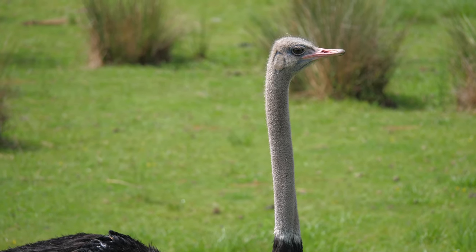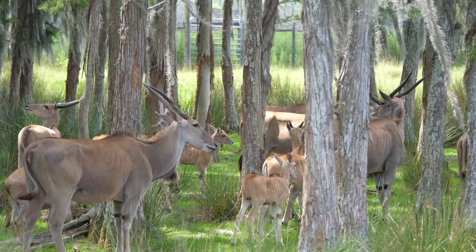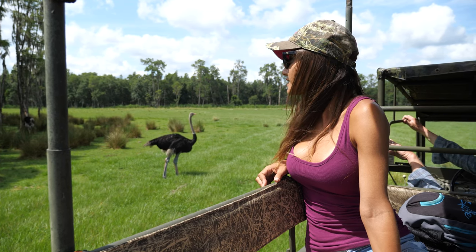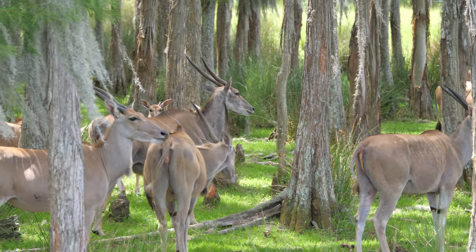And this is a very nice group of eland. And there's how many in this group, do you remember? 22, 23. And we have about a 30-acre wetland over there. These are foliovores. These guys eat leaves more than grass. They're browsers. Browsers eat leaves, grazers eat grass.